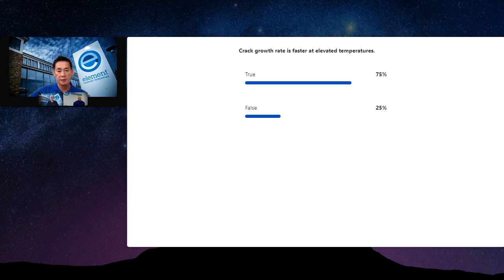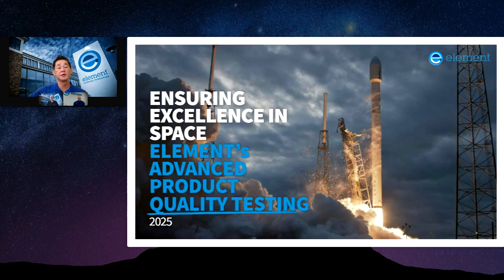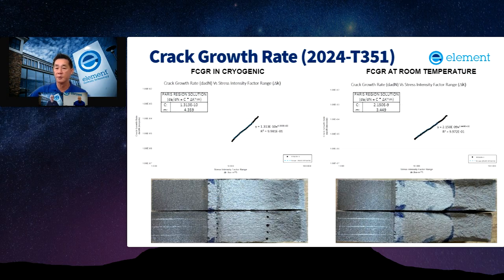It is true at 75%. So I'm going to go into details of, here's an example of our aluminum 2024 that we did testing in cryogenic, which is minus 320 degrees, and then also at room temp. So in fatigue crack growth, usually you measure at the Paris section, at the point where it's linear, the most linear part and very predictable.